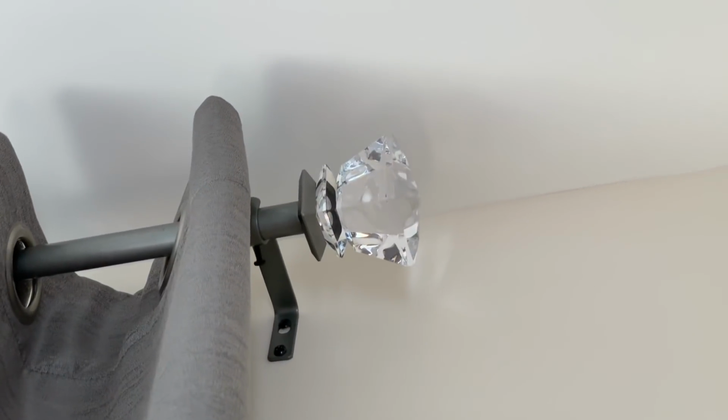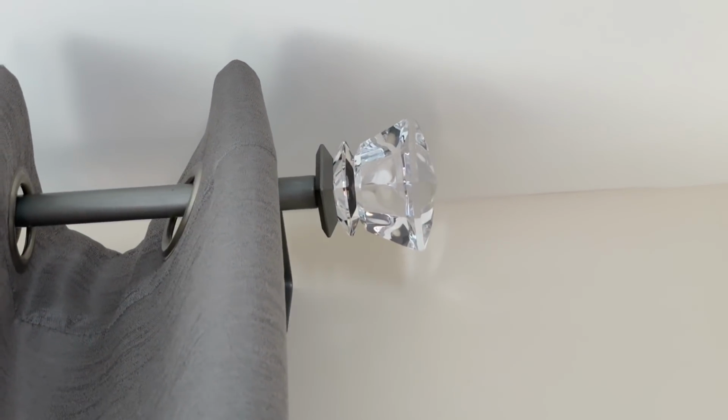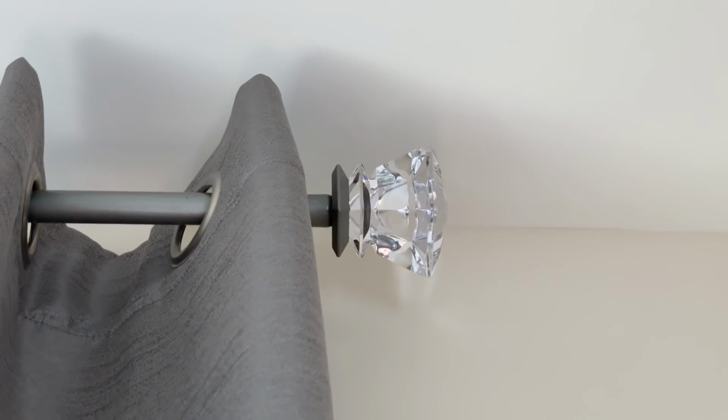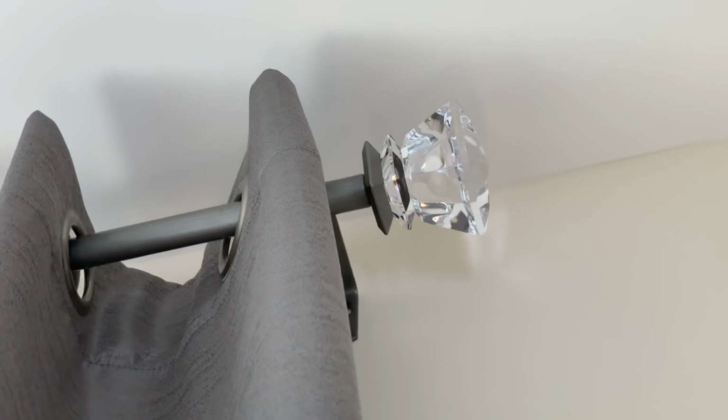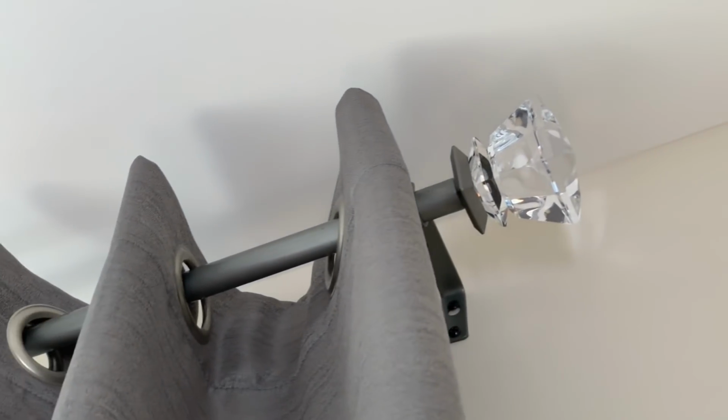All of my curtain rods I have downstairs are the same as this one I have here. I'll leave a link to it in my description box if you're interested. They're very stunning. They give an elegant and glamorous look to any room.